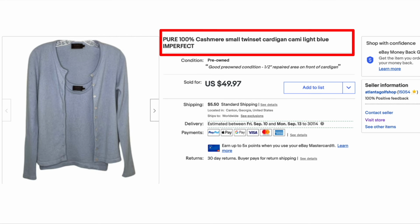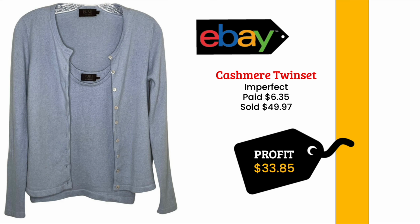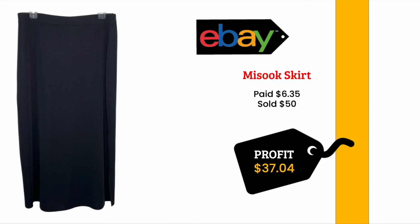So here's that listing again. Pure 100% cashmere small twin set cardigan, cami, light blue, imperfect. And then in the condition notes: good pre-owned condition, 1/2 inch repaired area on front of cardigan. And then another area was on the back of the sleeve where it had a stain that I could not get out after trying many different methods. But all of that is in the listing, and it was imperfect, and it still sold for $50, and it was shipped internationally.